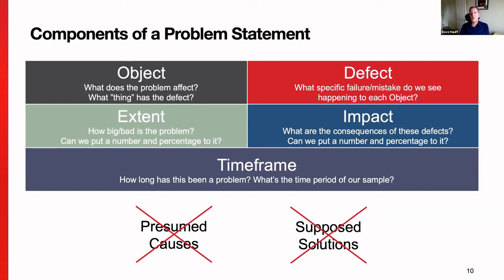Is it an old problem? Or often how this is used is, what's the time period of our sample? So from this time period to that time period, it was some percentage of these things that had defects which led to these horrible consequences. That's what we're looking for in a problem statement.